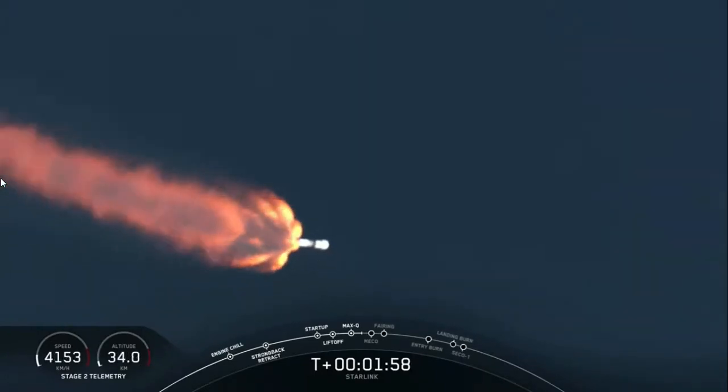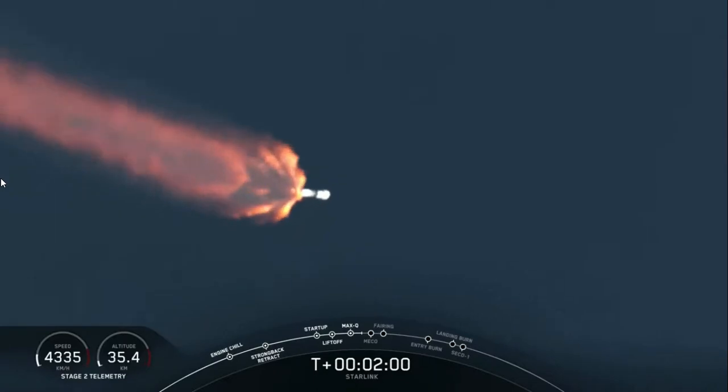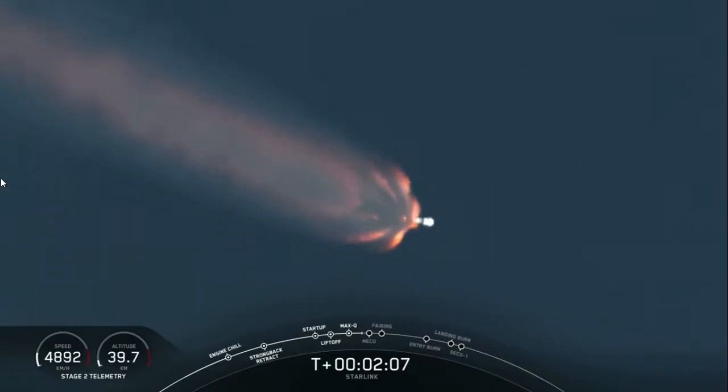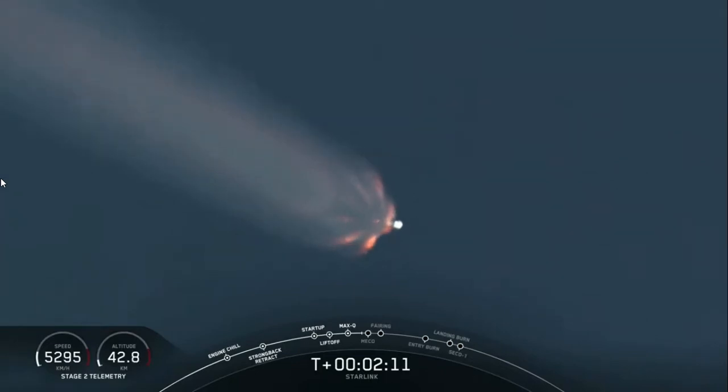That's where that Merlin vacuum engine will ignite. And once it lights up, it'll propel the second stage along with Starlink satellites into orbit. Actually heard earlier that we've started chilling the turbo pumps of the Merlin vacuum engine to get it ready for that full flow of propellant and oxidizer.